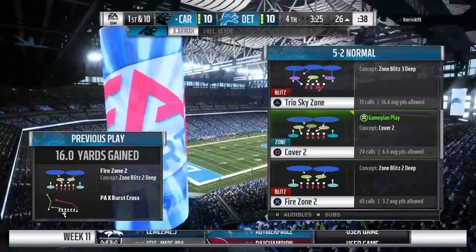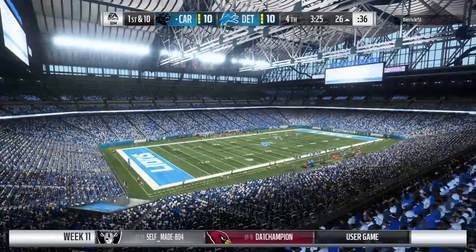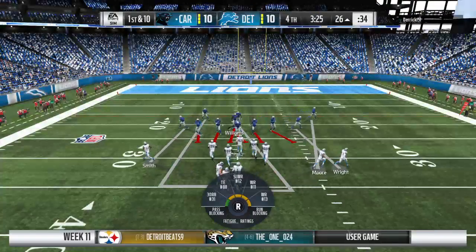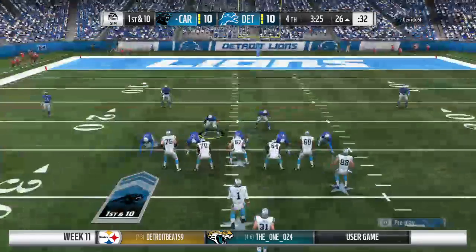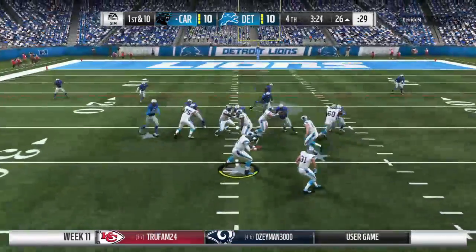Now that's often a surprise for the defensive guys when they see the big fella slide out of the backfield and catch the ball. Not something they usually go over in practice very often. Newton now perfect since the second half started, 7 of 7. It's 1st and 10.